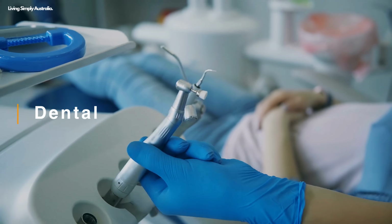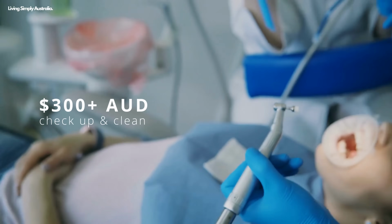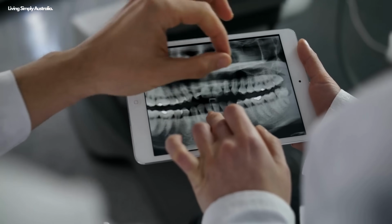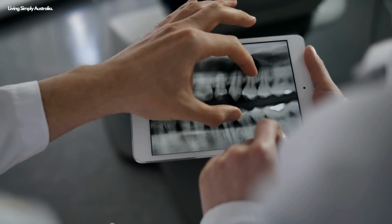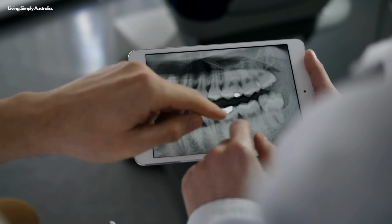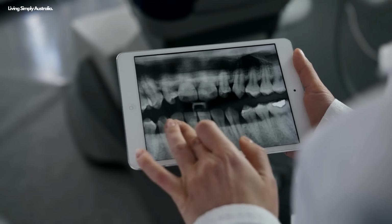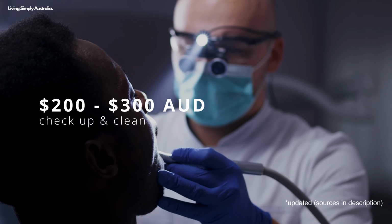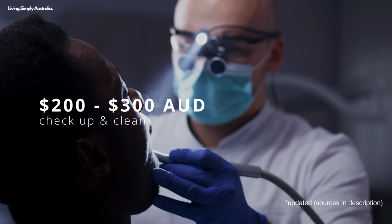Now, speaking of the dentist, I currently pay around 300 Australian dollars and sometimes even more for a basic checkup and a clean. Yeah, it's super expensive. And if you need specific dental procedures like a root canal or fillings, you can expect to pay hundreds, if not thousands of dollars for that. Again, dentist costs in Australia are very, very hefty. And this is confirmed by the latest data, which estimates that the average cost for a standard dental consultation in Australia is around 230 Australian dollars. But again, dental costs will vary from dentist to dentist.